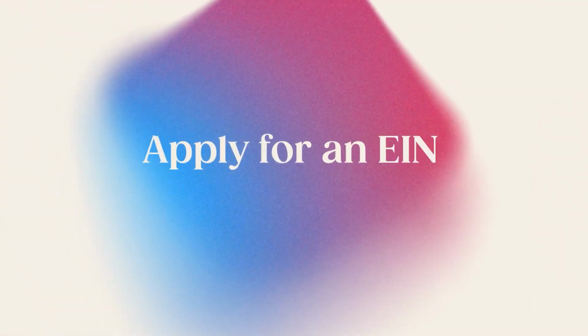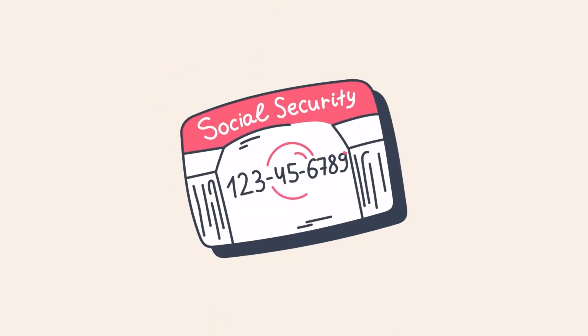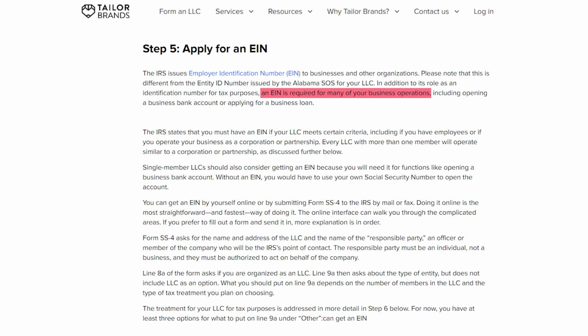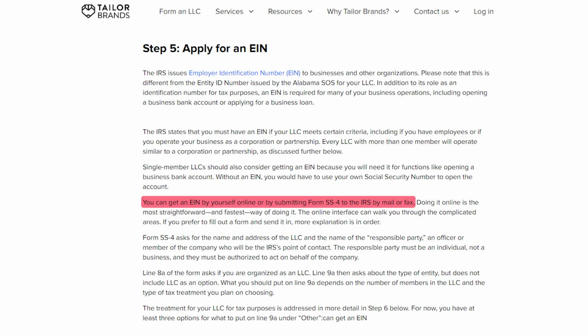Next, you need an employer identification number, or EIN, for your business. Think of this as a social security number for your business. Getting one is important if you plan to open a business bank account, apply for a business loan, hire employees, or even pay business income taxes. Getting an EIN is free and can be done online or by mail directly through the IRS.